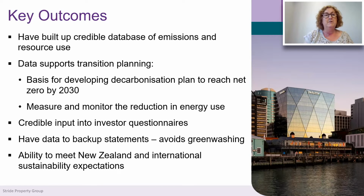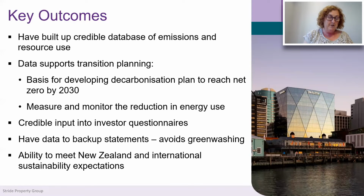around information availability. So Stride continues to develop and expand the capturing and understanding of our emissions, in particular Scope 3. And working with thinkstep and ESP's BraveGen system has made this much smoother than if we tried to do it all alone.